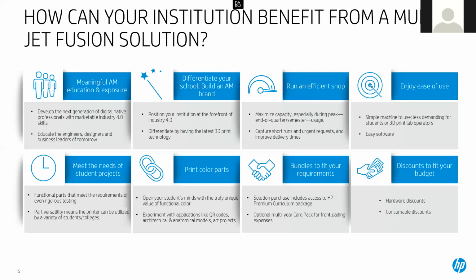We've talked with many universities who are allowing their students, with a little bit of training, to run the machines themselves. As we talked about before, meeting the needs of the student projects, these are truly functional parts that can go through any amount of, let's say, rigorous prototype testing or even final part application.